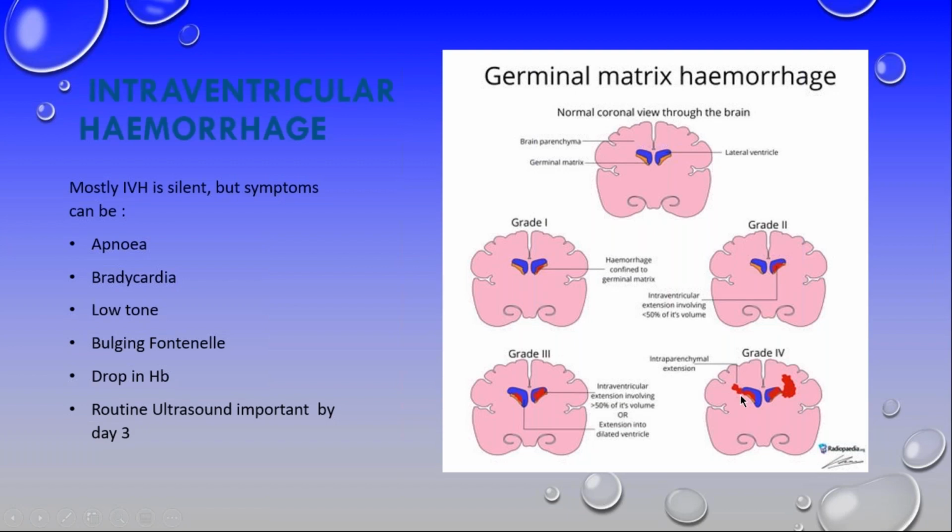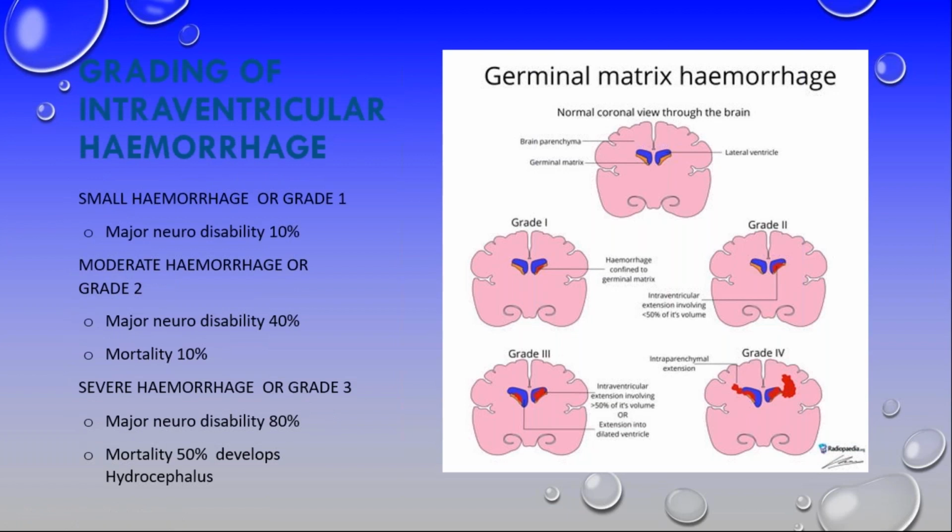So if we have a small hemorrhage or a grade 1, there may be a 10% chance of major neurodisability. Moderate hemorrhage or a grade 2, there's a 40% chance of major neurodisability and a 10% mortality chance. And severe hemorrhage or a grade 3 will give us major neurodisabilities up to 80%, plus a 50% chance of developing hydrocephalus.